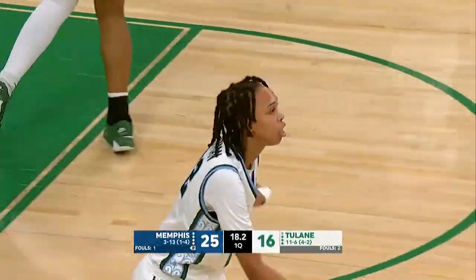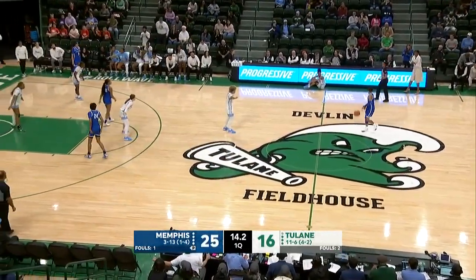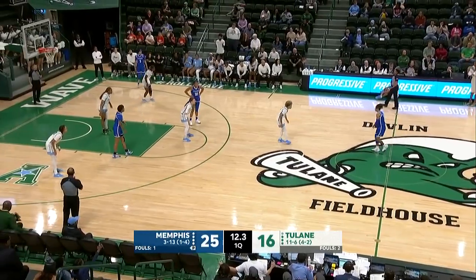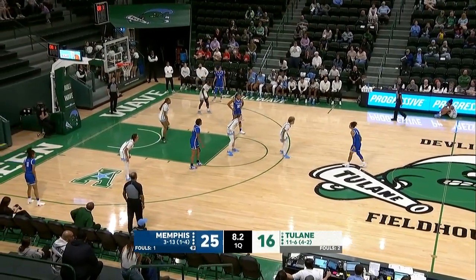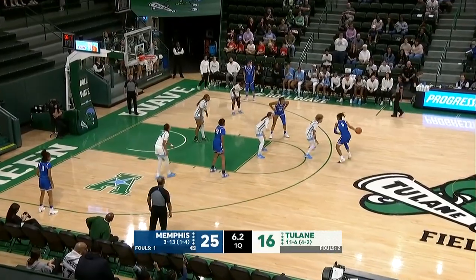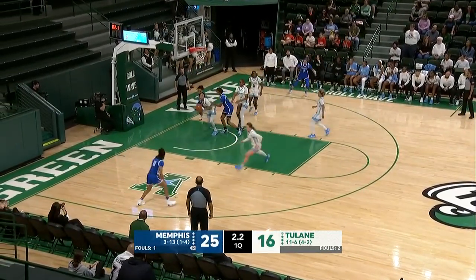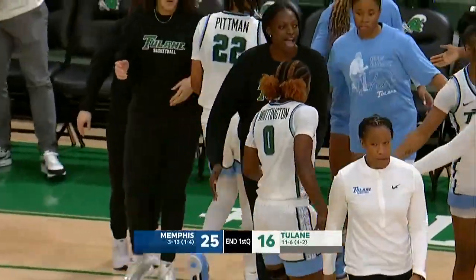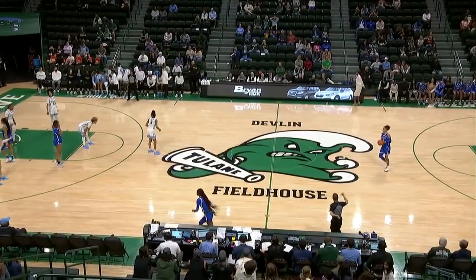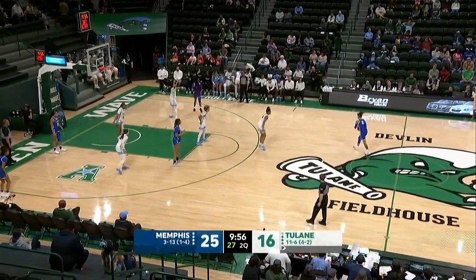Not going to get a stop. Momentum seems to be shifting here. They always talk about closing quarters strong. Both of these coaches preach it to us. Shot clock is dark, 5 seconds to go in the first quarter. Hageman leans in, missed it. And Tulane won't get it. Memphis lead. Things up a little bit on the defensive end, and offensively, you got to value the basketball.